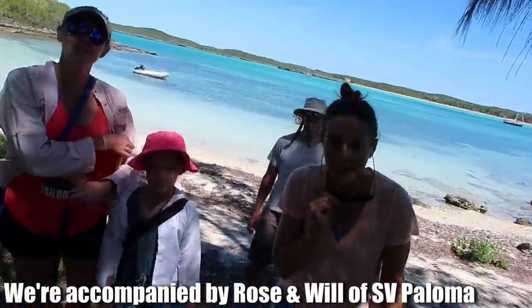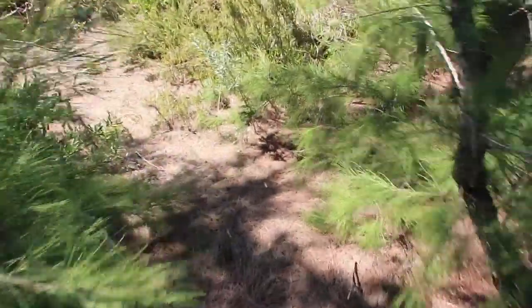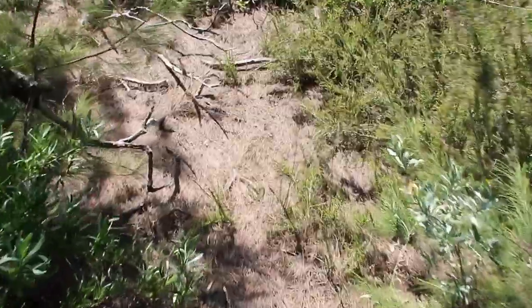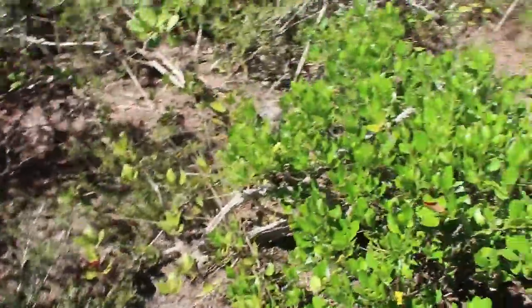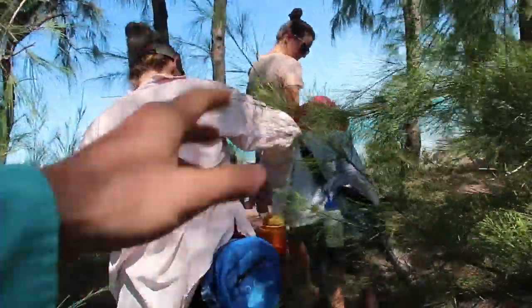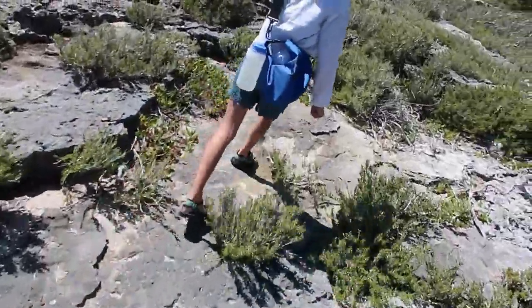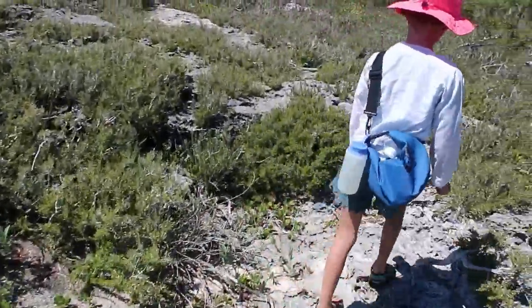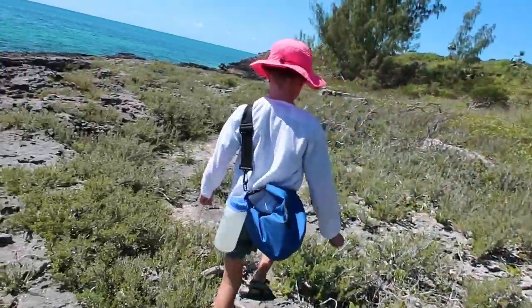I'll lead the way. Okay, fearless leader. It's going forward into the brush. Going down this trail. All right, everybody back up. Back up. Go back out. Maybe you should lead the way, Molly. All right, we are pressing on. Doesn't seem to be any particular sort of trail.